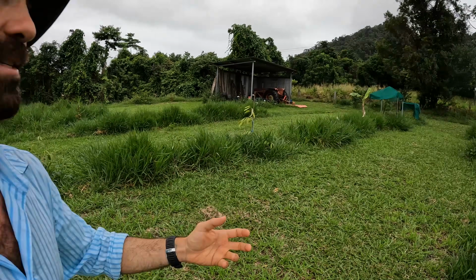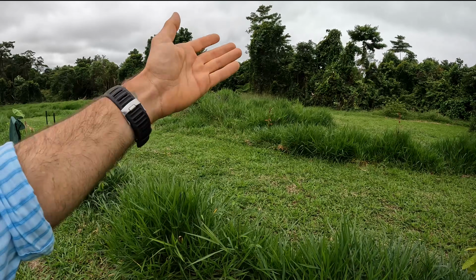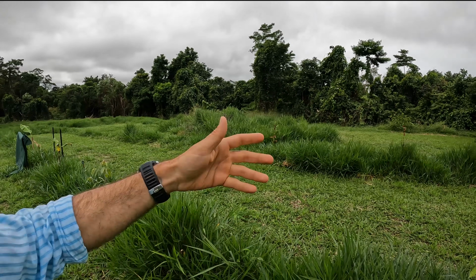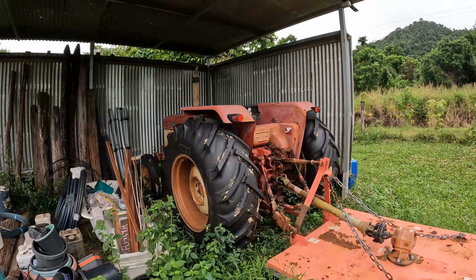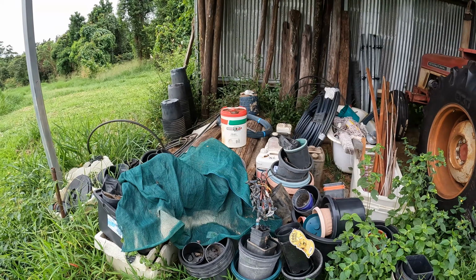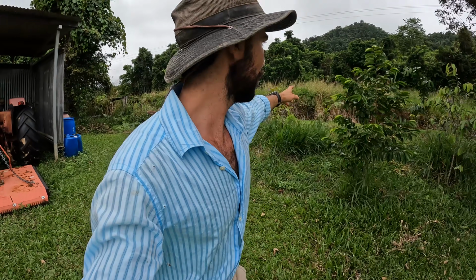So mangosteens, and another durian row, and then I'll do a couple of rows down there along our boundary line of what I like to call a fruit salad row. So 2 fruit salad rows will end up going here. Tractor and slasher needs new brakes, but yeah, needs a bit of a cleanup, as you can see. I've got some native trees planted along the front.